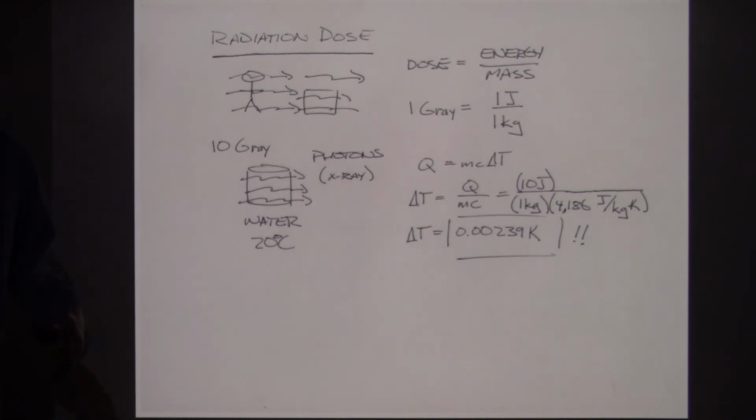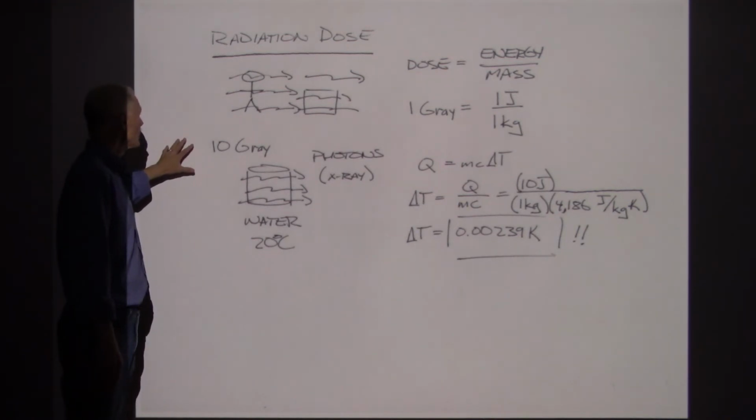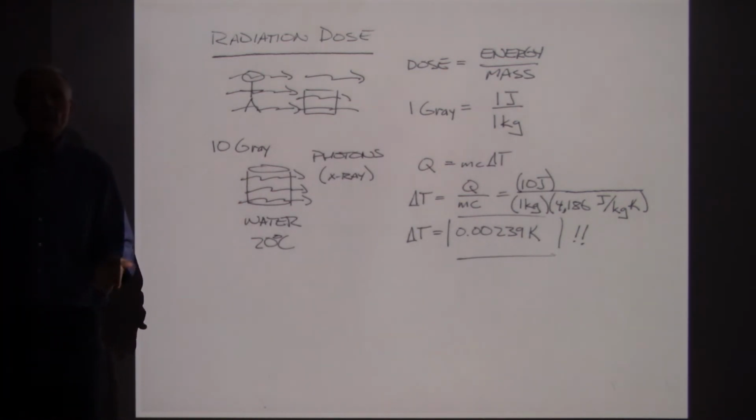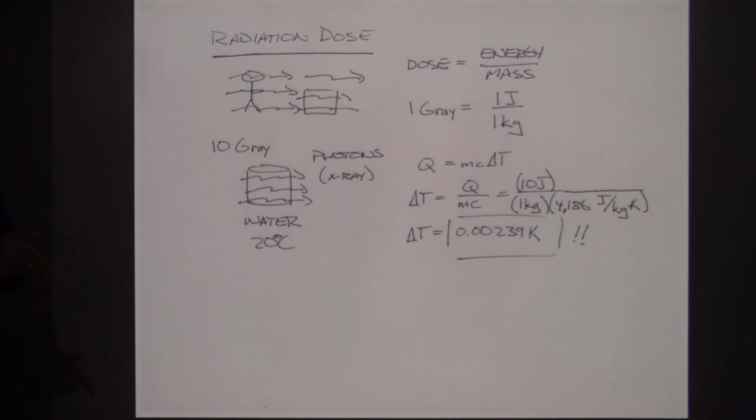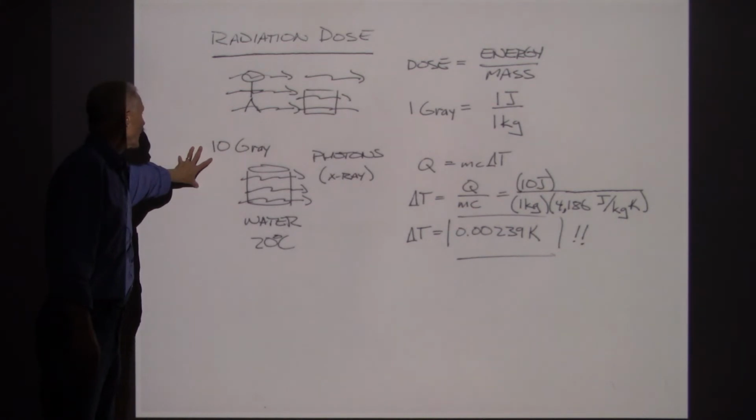Now you can actually use this as a medical technique. When we do stem cell transplants, patients that may have cancer, for example, what we can do is use high radiation to destroy the cancer. But what that does at the same time is it takes out the bone marrow. But what you can do is have the patient store some of their bone marrow in advance, and then be exposed to what would otherwise be a lethal dose of radiation.